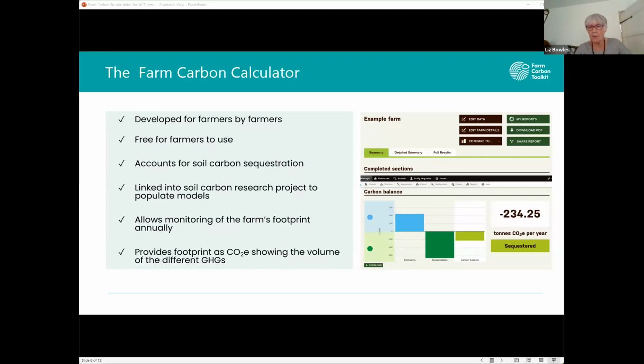And then we simply take one from the other to give you the funny lime green column, which tells you what your balance is. And just to put this into context, we see all sorts of numbers in terms of that balance. We do have businesses where that lime green bar is positive, where they are storing more carbon than they're emitting. So it is possible, although I have to say that it's quite unusual. And it does generally rely on the volume of carbon being stored in soils.